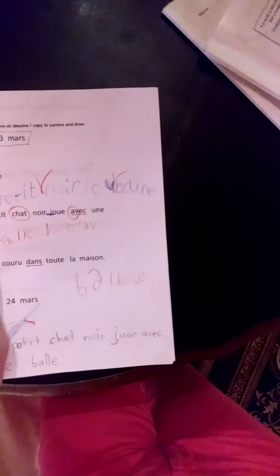Issue with focus of leaving out words. Like here, she left out sha. Here in avec, she left out words. And then bo, she never even bothered putting it in. So focus is going to be our main concern.